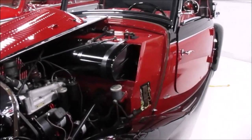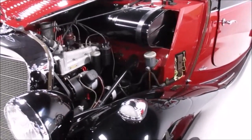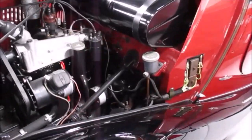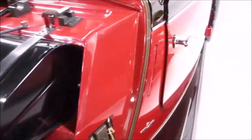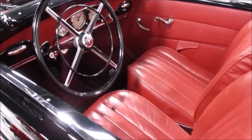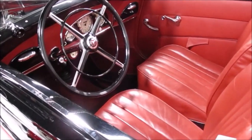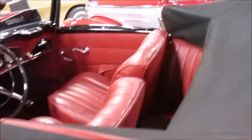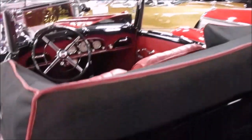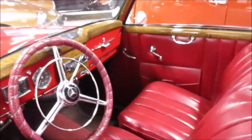But this engine and engine compartment right here is absolutely, you could eat off of it. I don't think I saw a dirty engine compartment. I didn't see a dirty window. I didn't see a dirty car. It was museum quality stuff all the way through. But look at how plush the seats and the interior are. Oh, they're beautiful cars. Beautiful. See, now we can get a little more of the other Mercedes Cabriolet.